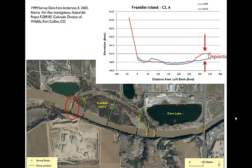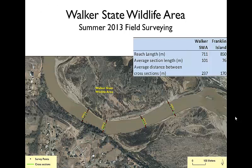Our other site was down at Walker State Wildlife Area. As far as I know, there hasn't been any surveying effort done down there. So we established 4 new cross sections. So we've got our baseline data. They're planning to remove all of the Tamarisk on this whole point bar later this year. So it'll be interesting to see what happens there.